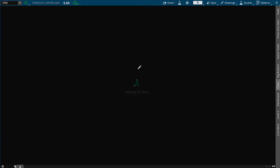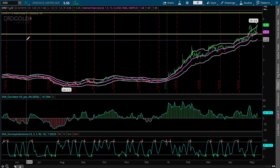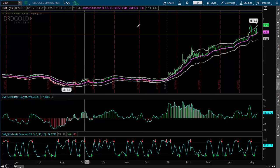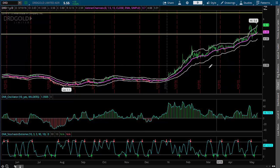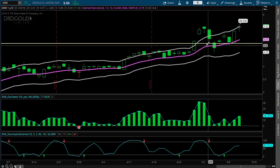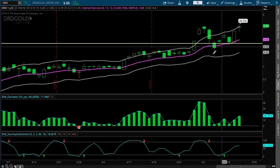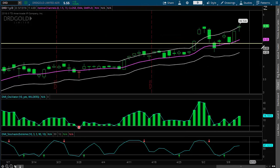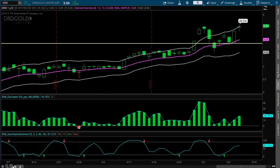One gold stock I'm in is DRD. This is an undervalued gold stock. It's trading for $5. I got back in here during the bull flag, around 4.80 something. So far so good. It's a volatile stock. It moves a lot. It's up 3.5% today. So you've got to structure your risk.